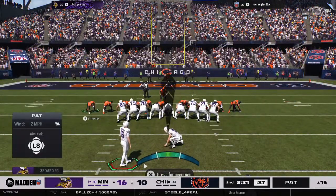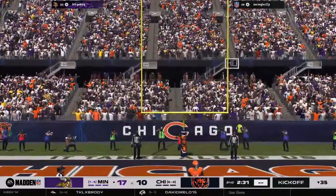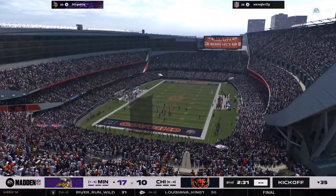Reichert on for the point after. Extra point set right down the middle. And the Vikings break that tie and now lead by 7.